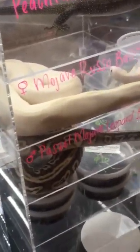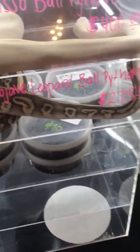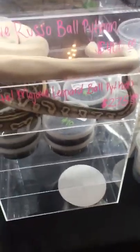This one's gonna trip you out. This is a motor rusher. Russa Bob Python, $400. These are expensive. Pastel Marjo Leopard Ball Python, $275. That's pretty amazing. Check that out.